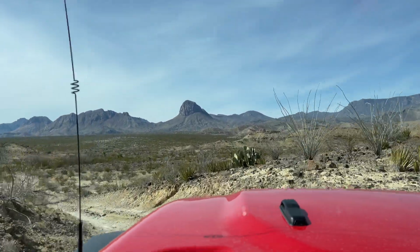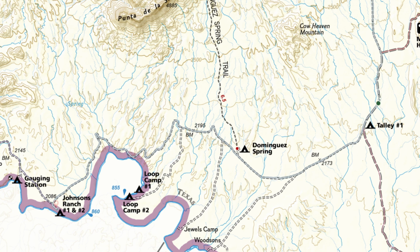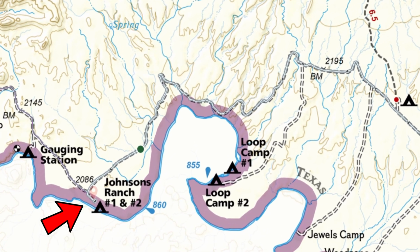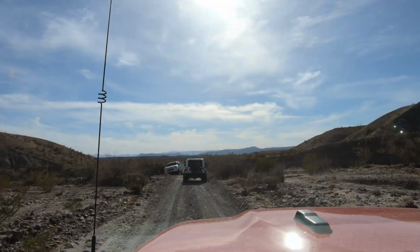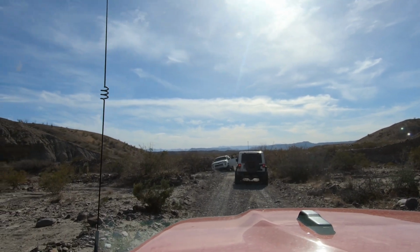Once we passed through the tougher portions of Black Gap Road, we continued to work our way south and joined up with River Road West, which will eventually take us to our campsite at Johnson's Ranch. But before arriving at camp, we ran across someone who, in an attempt to move slightly off the trail in order to let us pass, ended up getting herself stuck.